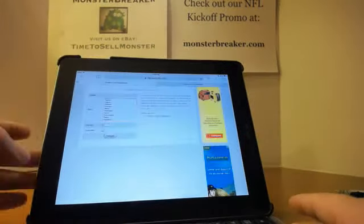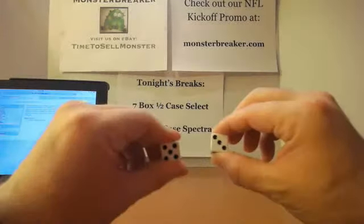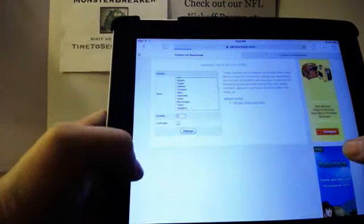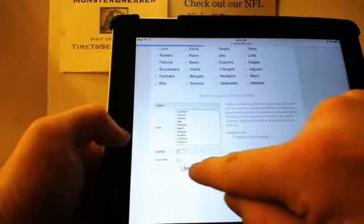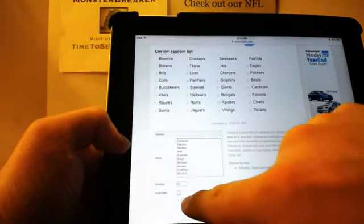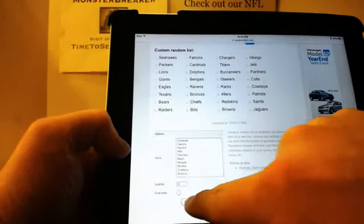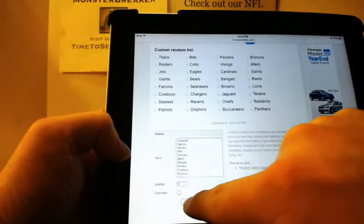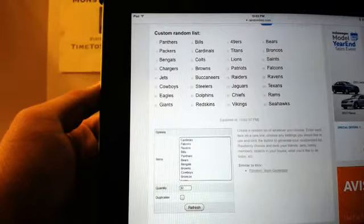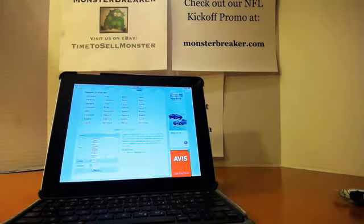And then what we got left is our NFL kickoff. We're randomizing that eight times. One. Two. Three. Four. Five. Six, seven, and the number one spot, and the winner is Panthers. Panthers are going on. You'll be going on to the September 9th drawing for the NFL kickoff.